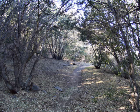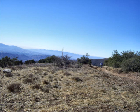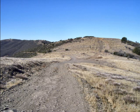Incidentally, the recent major fires didn't get into this area at all, as it did in some of the other areas in Bouquet Canyon. And then after about 3.5 miles of climbing up the Pacific Crest Trail, we break out on the top at Sierra Pelona.